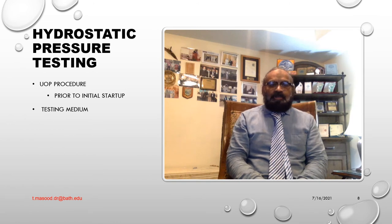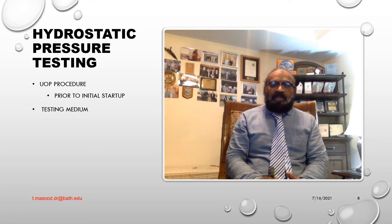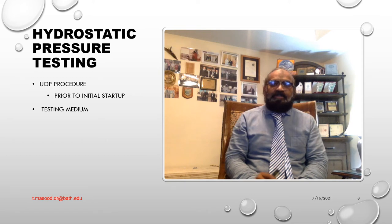UOP procedure prior to initial start and testing medium. Prior to the initial startup, the entire unit must be hydrostatically or air pressure tested by the contractor to ensure the integrity of the welding and that the vessels, exchangers, piping, and other equipment meet the design pressure specification. This also explains the UOP procedures, so the initial hydrostatic pressure test of the regenerator assembly. So we are going to discuss a testing medium, testing gauges, and so on.